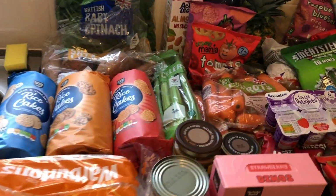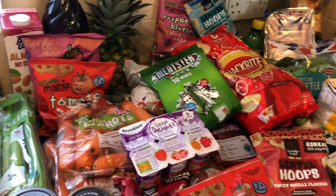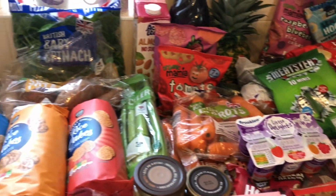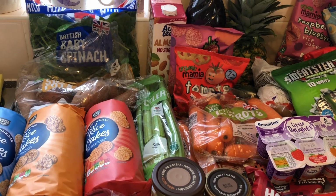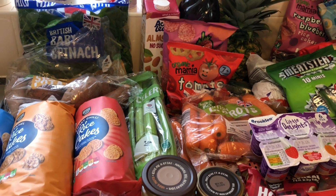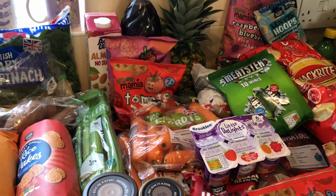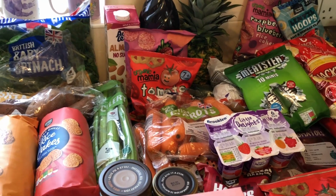Okay, here we go. This is the Aldi shop. I spent a little bit more than I usually do. My whole shopping bill for this week was £81 something. So let's get into what I was buying. To be fair to myself, there were a few offers on this week, so I grabbed them. So that's my excuse anyway. But let's get into it.